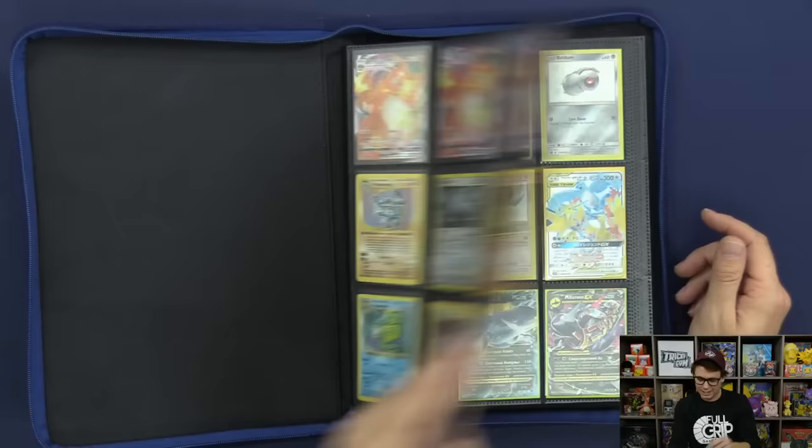But we do have, like I said, a pretty extensive collection, even of these kind of anime cards here, the Topsun series anime cards. We even got a bunch of those. And then I do have some sealed Misty product as well.